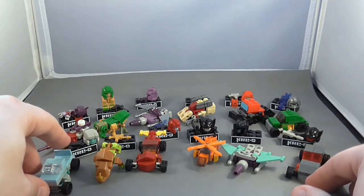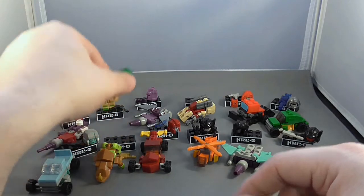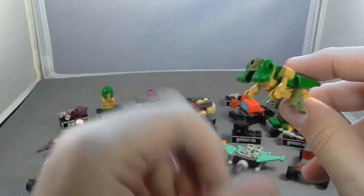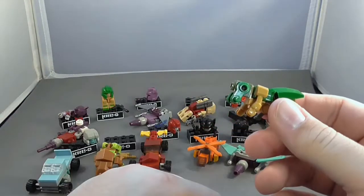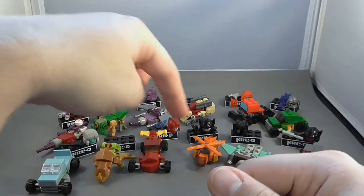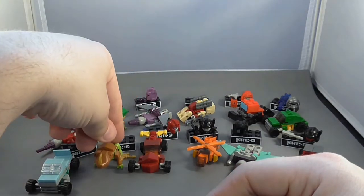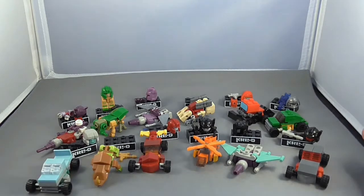The only other one, well, I guess Hot Rod is also kind of that way, but otherwise, Barrage is the only other one that really takes a whole lot of rebuilding in order to put him in this insect mode, as opposed to the robot mode, because it is so completely different than how he is as a robot. Most of these just require substituting a few pieces, or none at all in the case of some of these.